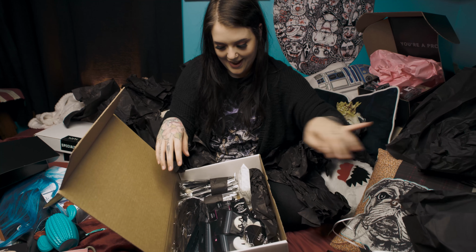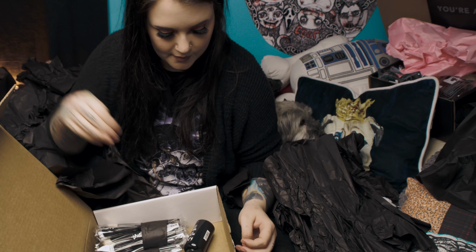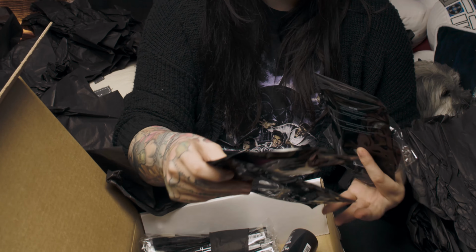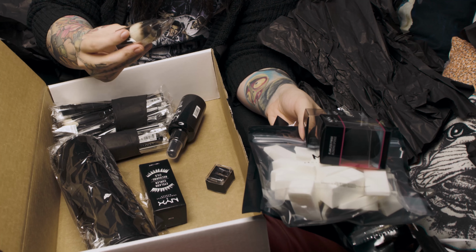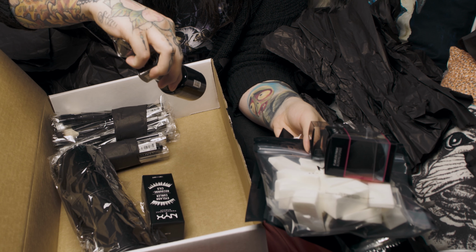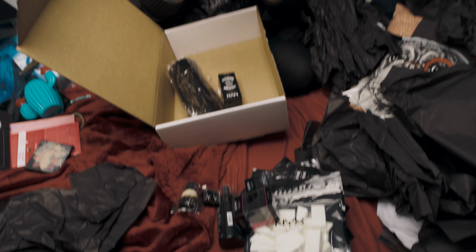Oh my God. Makeup wipes, a necessity. Brush cleaning pad. I needed a new one of those. Oh my God, all these sponges. Look at them. Beauty blender. On the spot makeup brush cleaner. I think this is a sign I need to clean my makeup brushes. Oh wait, no I don't. I have all new ones.